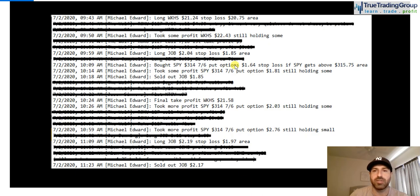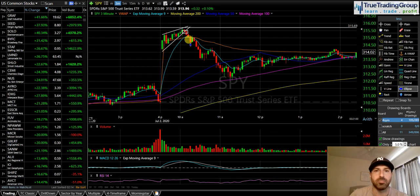My first take profit, guys, was at $1.81. Once we dropped down here beneath VWAP, I wanted to take a little bit of profit off there because VWAP was acting as an area of resistance. That was my first take profit.